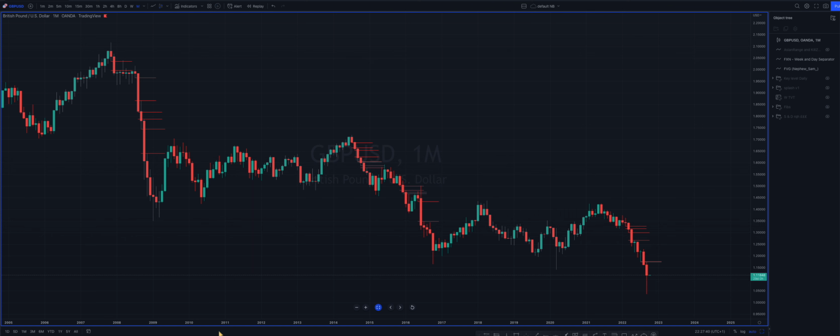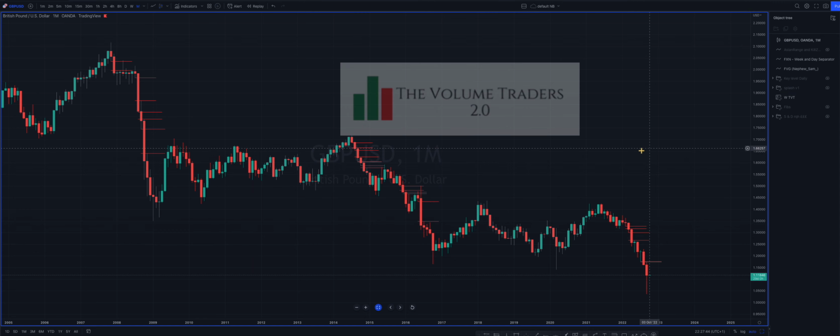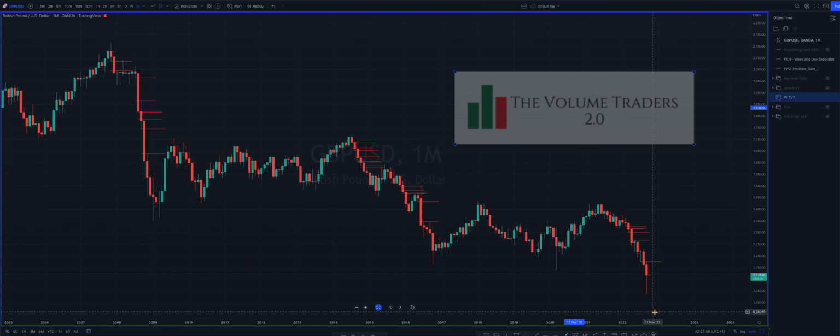So when we get onto the monthly time frame, we can effectively see that the market has had a monthly rejection. Tail end of last month, we've got a monthly rejection wick that has formed, which is obviously all-time lows that we're looking at the moment in terms of the market on Oanda.